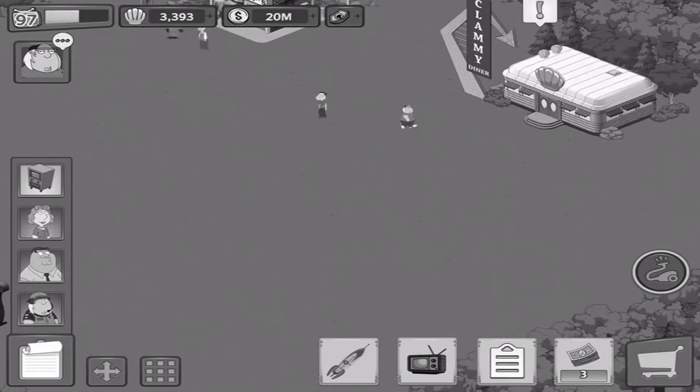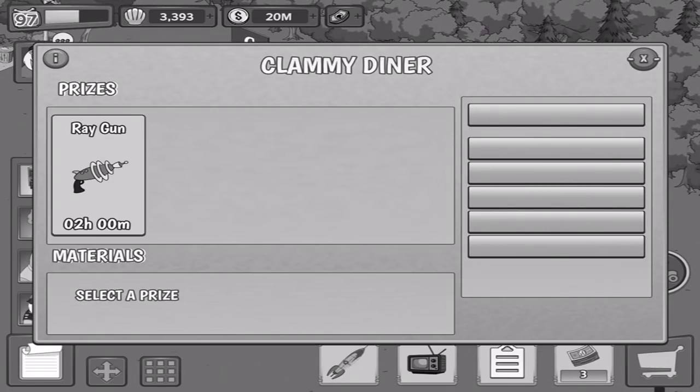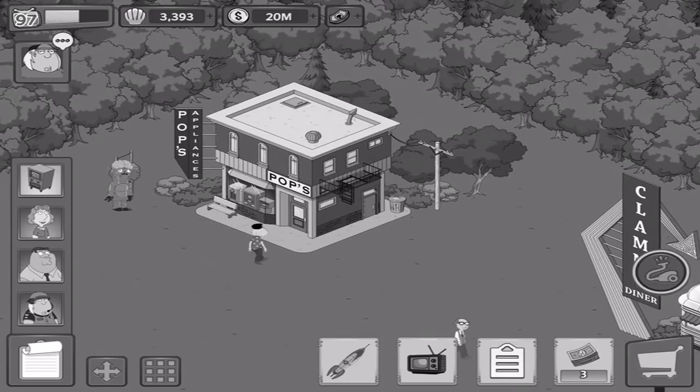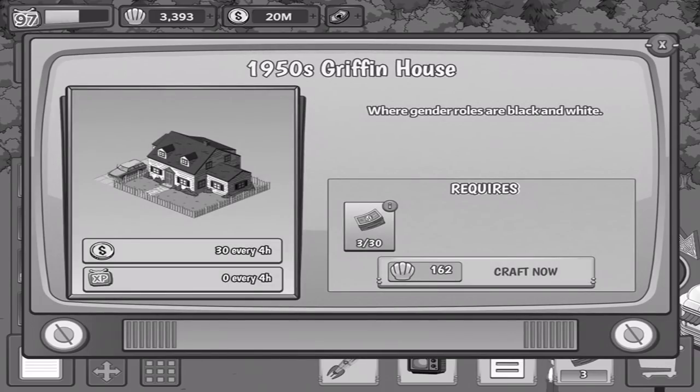So where is the craftable area? I guess it would be the Clammy Diner, right? No, that was that. What the heck? Is it over here? Ah, here we go. And there are 7 different items available. So this is the first one that's going to acquire the money.